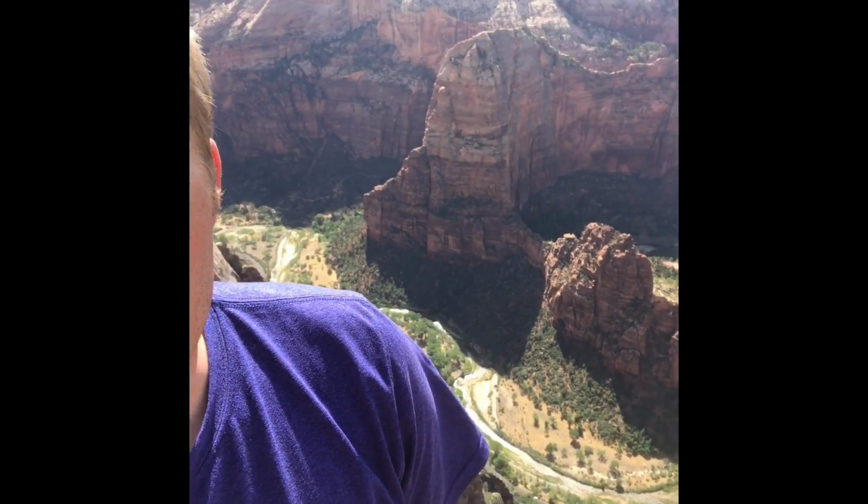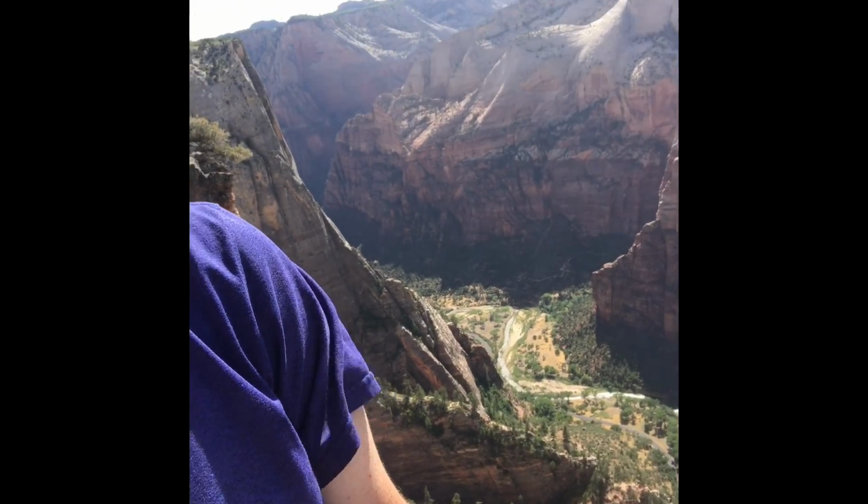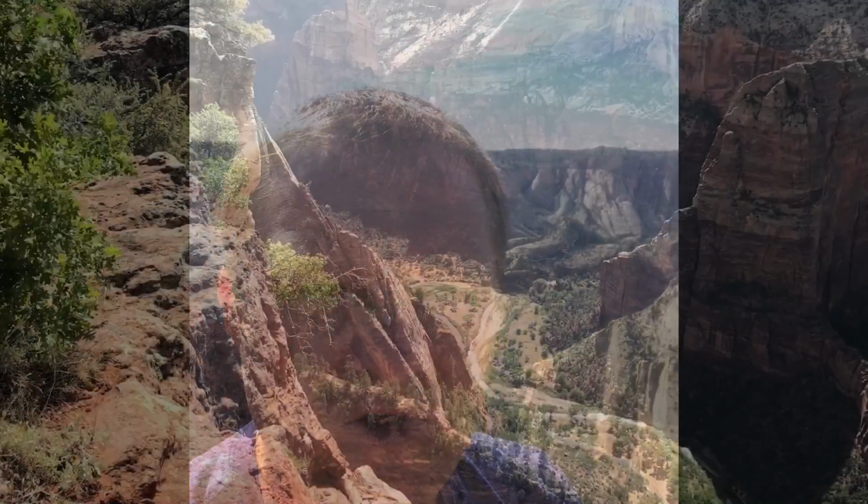So we've been hiking all day, looking for awesome, historically significant places, but we ran out of land to travel because we just came across this. End of the road.